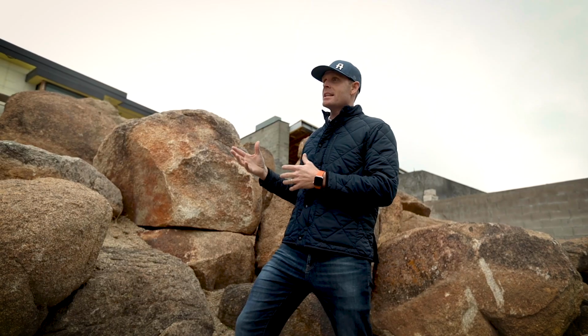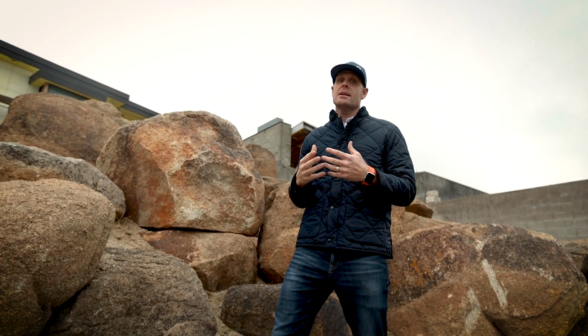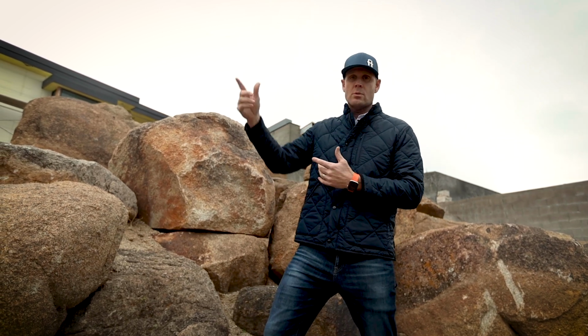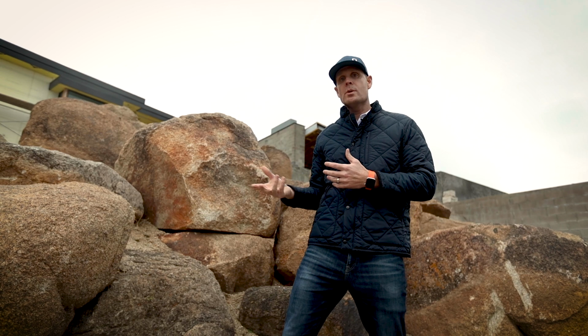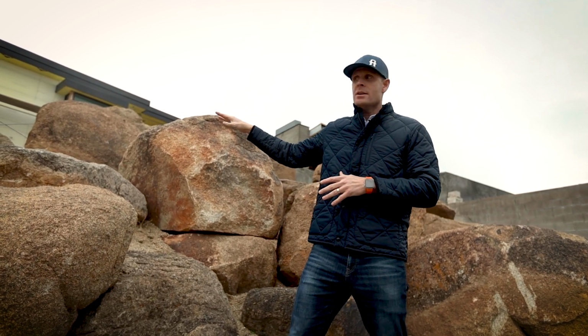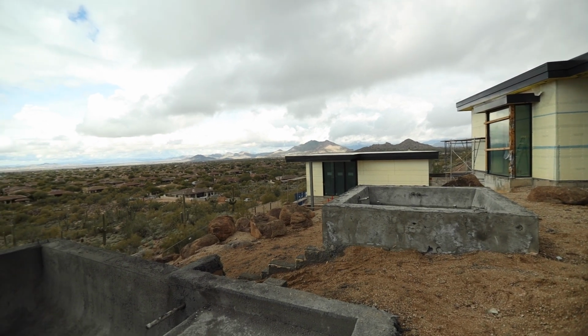Now, in addition to that, this also helps with landslides and of course the retainage of the property. One aspect would be to build retaining walls all the way around the property, or you can use boulders in its place. We have a lot on the front that match the existing terrain here. And then here on the back side, this will help with erosion.